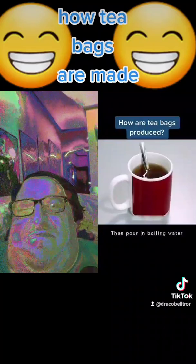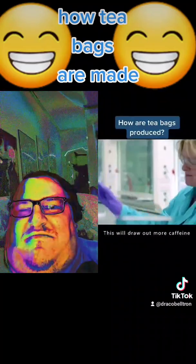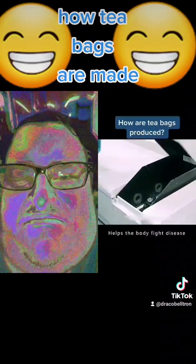In fact, instead of using plastic cups, use glass or porcelain cups to better protect the flavor of the tea. Then pour in boiling water and let it sit for 5 minutes. This will draw out more caffeine and make the tea more aromatic and refreshing. The short 5 minutes also doubles the antioxidant content of the tea base, which helps the body fight disease.